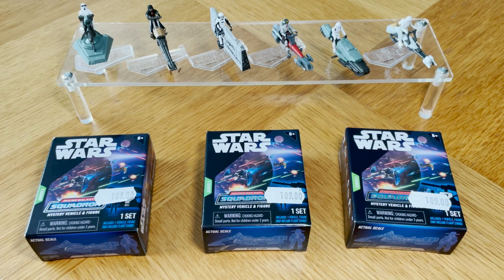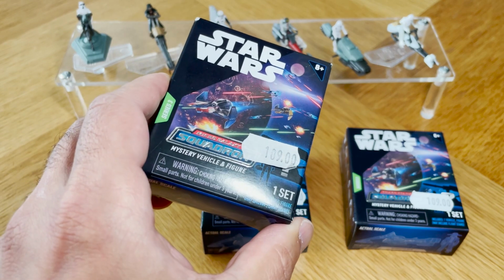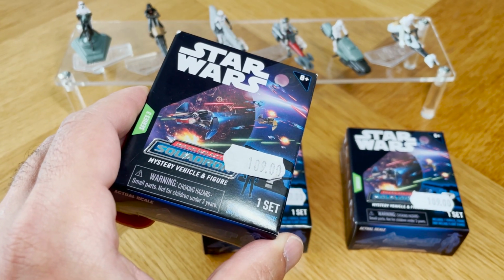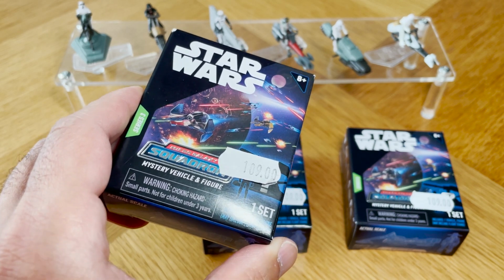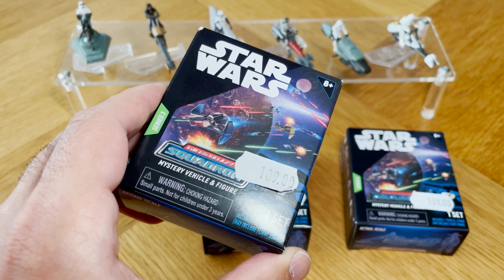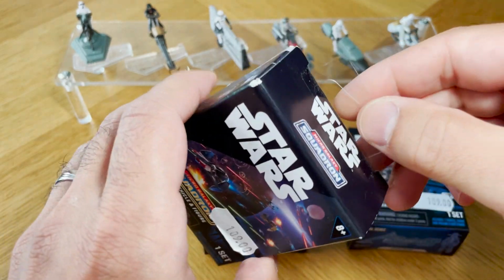Alright, the stage is set. Now let's pop these bad boys open. Now, there is a rumor that there are only commons in the assortment cases in the stores, and so far that has proven true for me because my Rare Snowtrooper is actually from an Amazon bundle. But here's hoping that we prove him wrong today by getting either Count Dooku or Cad Bane. Let's get this show on the road.